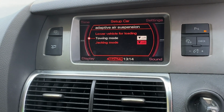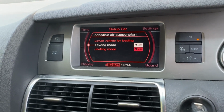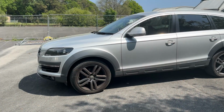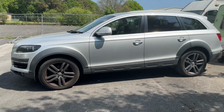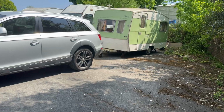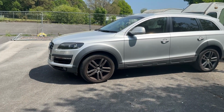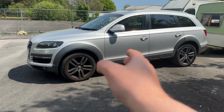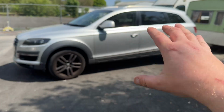You've got tow mode there, right? But you don't need to activate that, because as soon as I plug this in, it will go into tow mode. Point to note, the car is really, really long, right? And when you've got the Caravan on the back, and this is only a short Caravan, it's a bit of a nightmare, especially when you've got to counter steer when you're reversing into stuff. This is actually quite long.